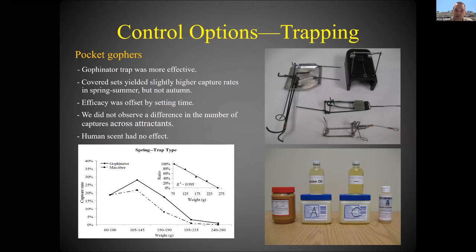And then we also looked at human scent. Is it important to eliminate human scent from traps and trap sets, or can we handle traps with bare hands? Can we use our fingers to feel around in the tunnel systems to figure out where they're branching and things along those lines? In this case, the results were very clear. There was absolutely no difference whatsoever when using traps with bare hands versus eliminating all scent from those traps. So human scent really doesn't seem to have any impact on gopher trapping.